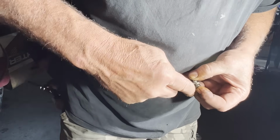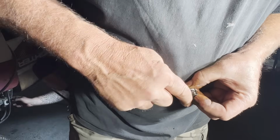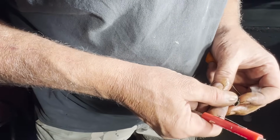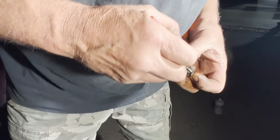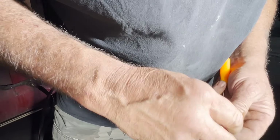All right, so I got this chance and I'm going to get it off. I'm going to ruin it. Okay, we've definitely ruined the O-ring, but I think it's junk. Okay, see, there it comes out.